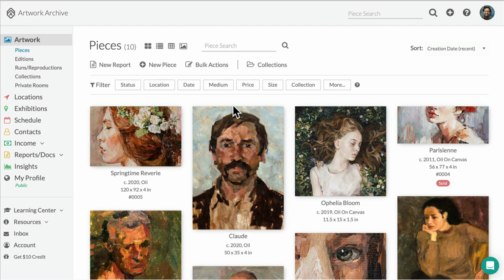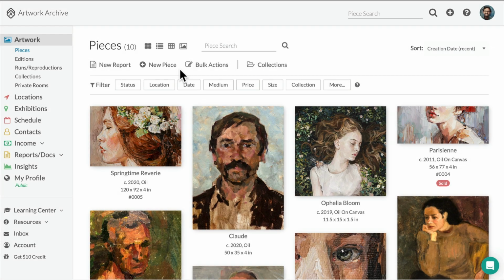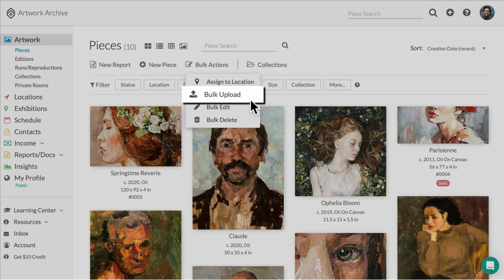And speaking of piece records, the best way to get started in Artwork Archive is by uploading your own artwork. We recommend beginning with at least 4, as that'll give you the chance to fully explore some of the other features. You can upload your pieces one by one by clicking New Piece from the top menu, or if you'd rather upload multiple pieces at once, select Bulk Actions and choose Bulk Upload to add up to 20 artworks at a time.